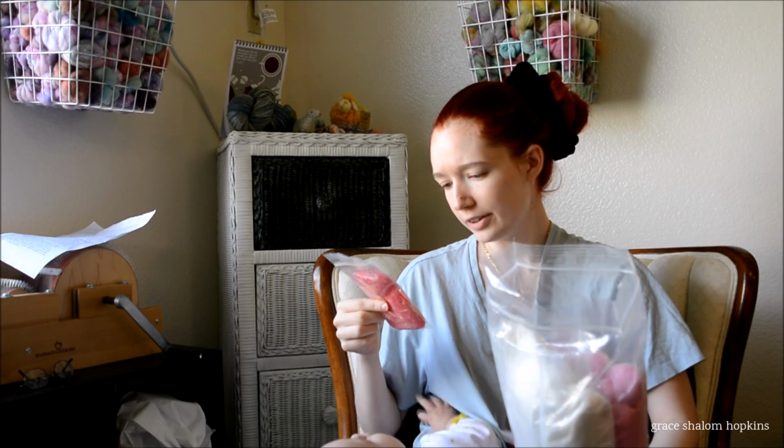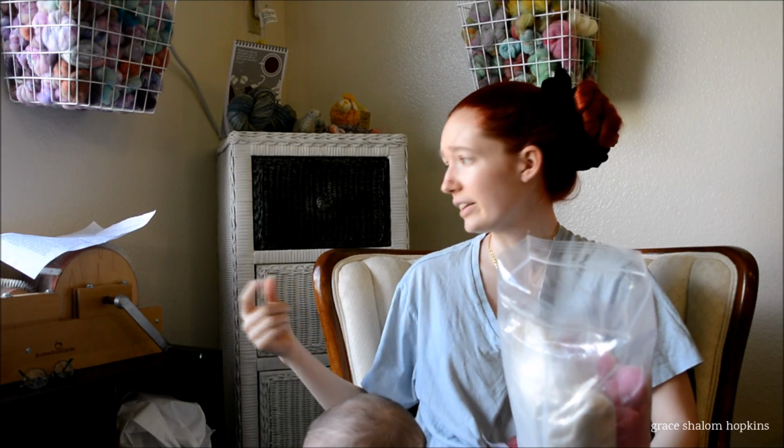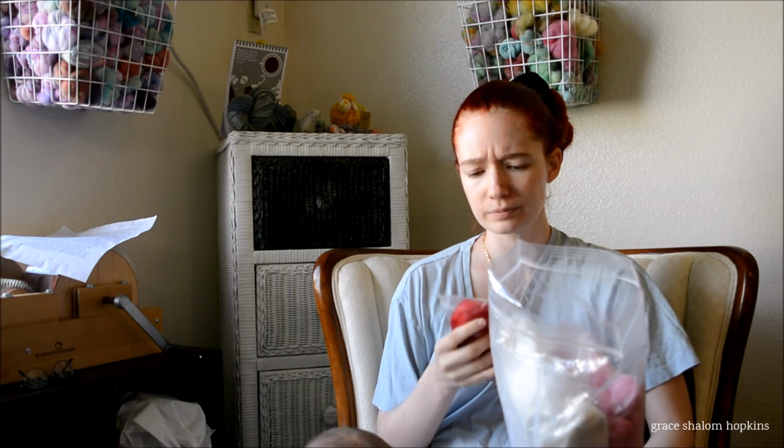So actually in the box we have a sample of Angelina, which Bean is eating, and that is in the pink tickle colorway. I really like that. It's pretty. You can never have enough Angelina, and a sample of Angelina goes a long way. Next, we have 2 ounces of red mohair, and this is really nice. It's very soft. This is going to be a really good blending fiber.